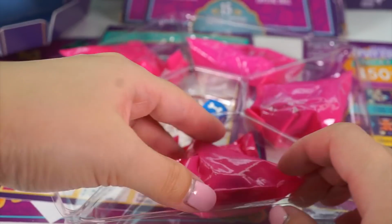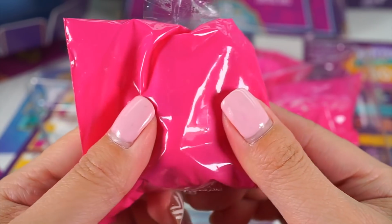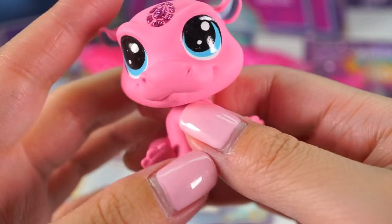Okay, guys, now that we got the charms, I think it's time to open up a couple more of these packages. So let's go in with this one here. I think this one is going to be an actual pet. I feel it. Oh, my dog. Okay, so let's open this up. See who we got. Ooh. Oh, my dog. It's a pink one.